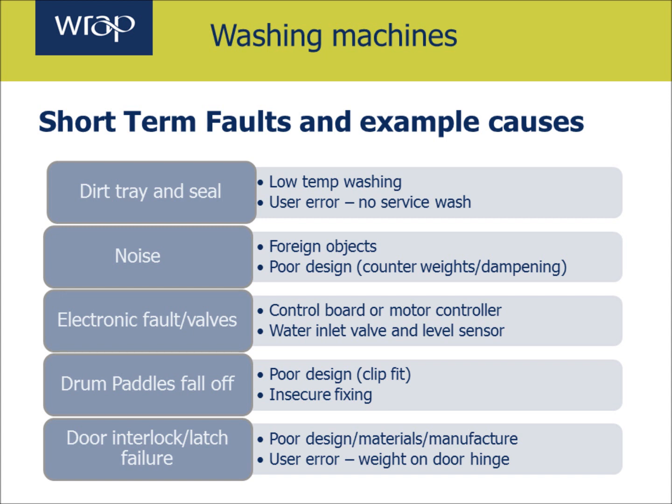Noise could obviously come from foreign objects which have fallen out of pockets in the washing, or items of clothing that have fallen off. Also poor design, counterweights and dampening within the machine itself. If that isn't carried out correctly and executed correctly, then you can get excessive noise when the machine is operating.